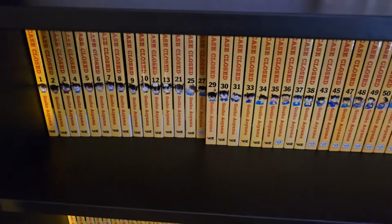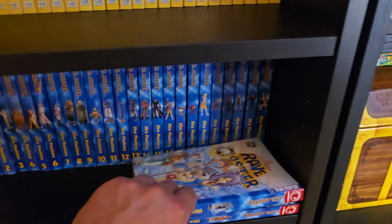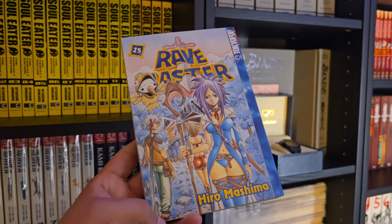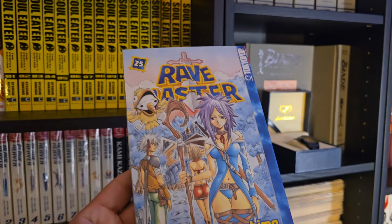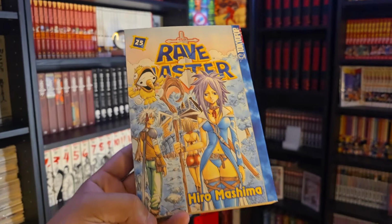So Case Closed is where we ended at. We managed to pick up Rave Master. Now, this is the big one, okay? This is the one that a lot of people were talking about when I made this short earlier in the week. This one is the one that is very hard to get. I mean, it is insanely hard to get Rave Master.